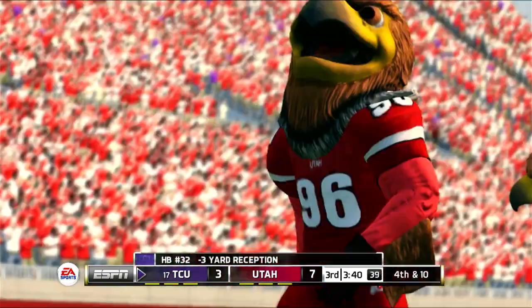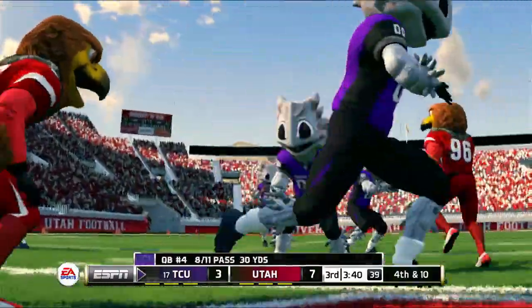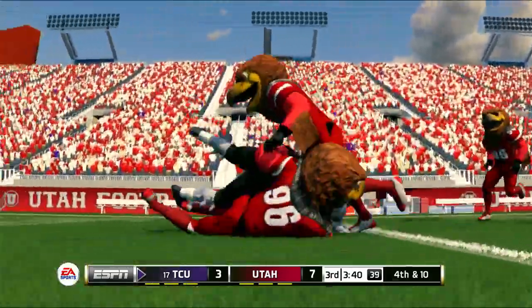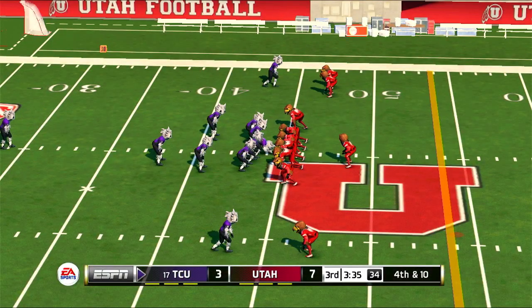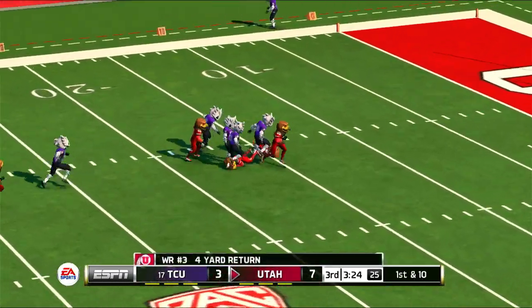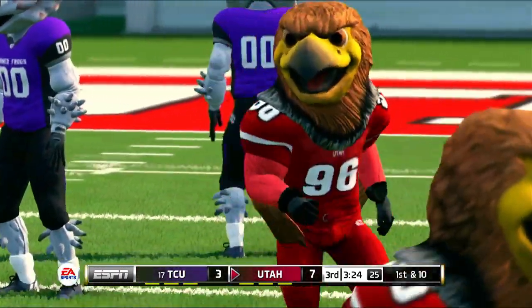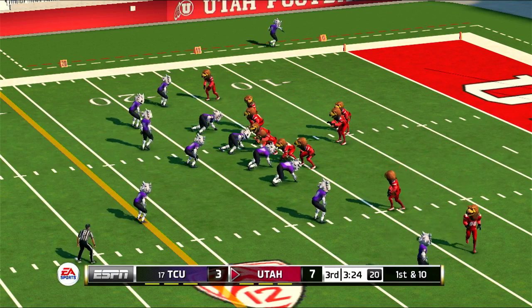Got it, but he's going to lose yards here. He really got a hold of that one. He takes it at the 12. Tackle made at the 16-yard line. Both squads are digging in now. Let's see what happens on this next drive. Utah is up by 4.